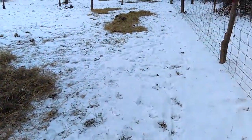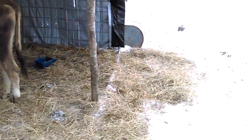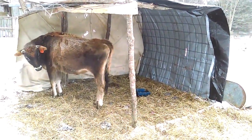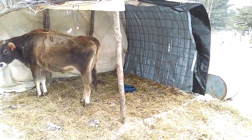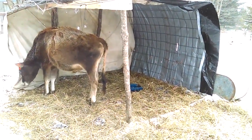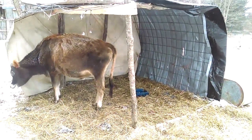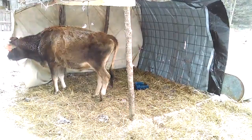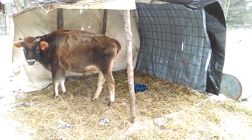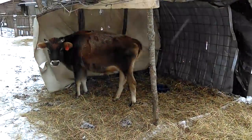So let's walk down here. This here's a little shelter. You know, up at the lease farm, the cows don't really have any shelter, and we don't really believe in it because they're able to handle the elements as long as you provide a valley, some woodland, something like that where they can escape the cool wind. I live here on a hill, and there's no escaping it. There is no valleys. You're right out here in it.